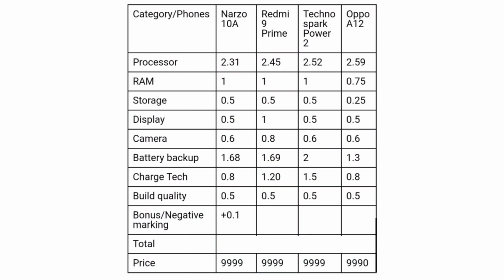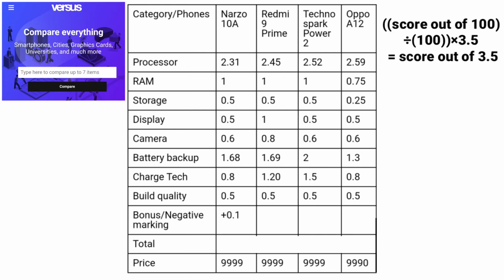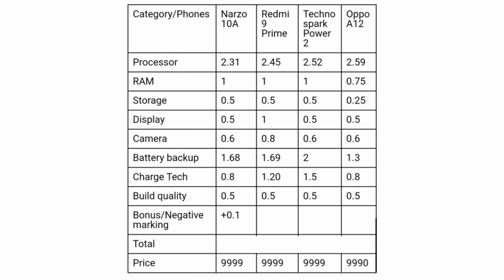Let us start with processors. We'll use versus.com to compute scores out of 100 and then convert to scores out of 2.5. Main aspects for a processor are its CPU speed, graphics, 64-bit support, size, GPU turbo capabilities, RAM speed, memory size.